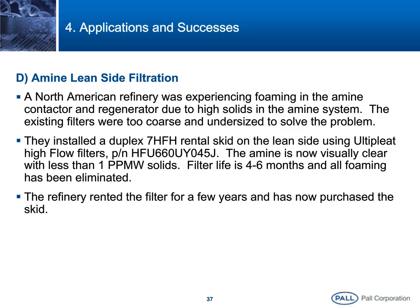They installed a 7 HFH duplex rental skid on the lean side using Ultipleat high flow filters, 4.5 micron. The amine is now visually clear and is at less than 1 part per million by weight solids. Filter life has extended into the 4 to 6 month range, and all foaming has been eliminated. The refinery rented the filter for a few years and has now purchased the skid for permanent installation.